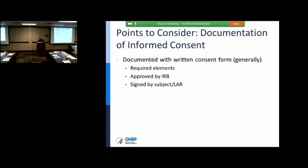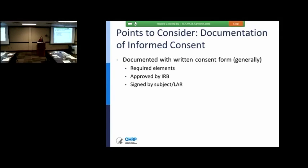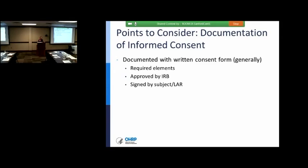So moving from the elements of informed consent to documentation of informed consent, because both of those things are required, right? And then written into the regulations are ways to waive either of those things. So of course, that informed consent must be documented, right? IRB has to go through it, and then there's proper documentation. The required elements have to be shown to be present, approved by the IRB, and then signed by the subject or LAR for full documentation unless it is waived.